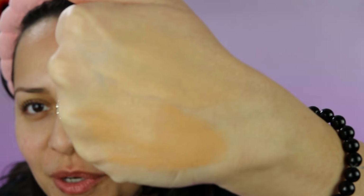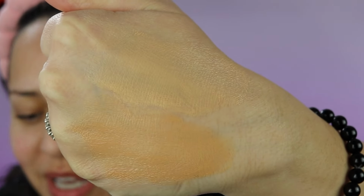And what I could see is as I'm blending it, my hands are a little dry. It's not emphasizing that, you know when your hands are dry and you have little cracks in your hands? It's not emphasizing that. And hold on, this one's almost dried. It has like this little glow to it and I am here for it because if you know me, I love a good glow.